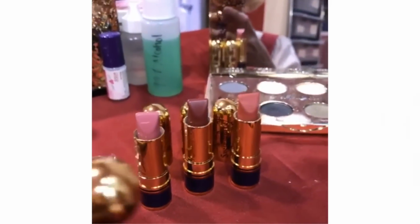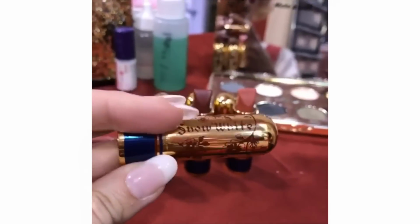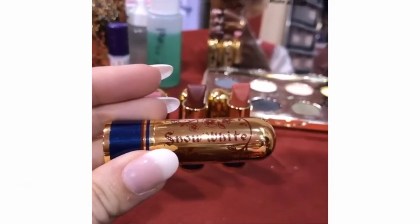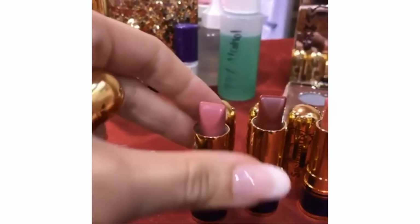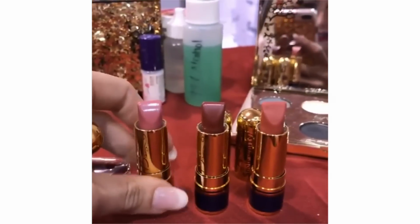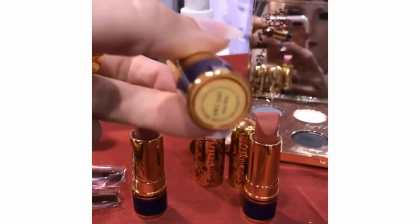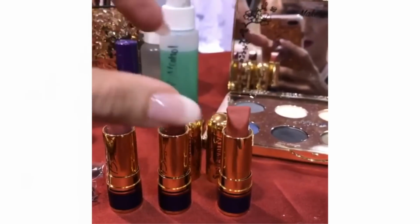So the lipsticks have the same normal Besame gold packaging, but it says Snow White on them, and it's got like a blue band down the bottom. Now there is a pinky nude, a peachy nude, a dark red, and then almost like a brick red, which is like the Snow White lip colour.